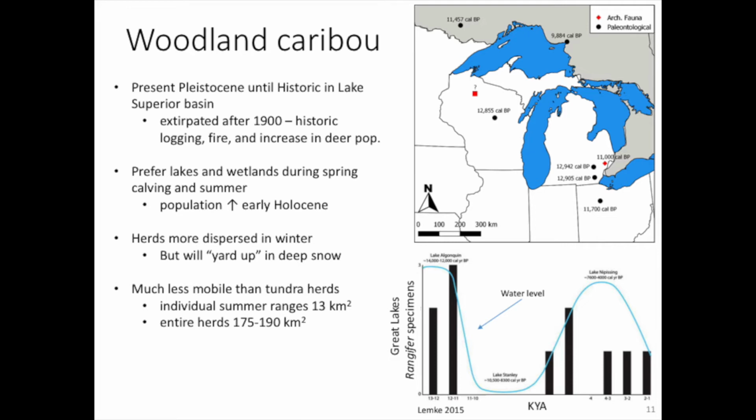But if you're a woodland caribou, there's nowhere to go. You're in the boreal forest. So they use these small lakes and wetlands kind of as barriers against wolf predation. So they hang out there. They're pretty predictable during those seasons. You know where they're going to be.